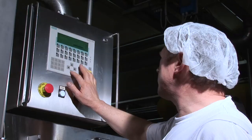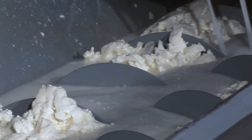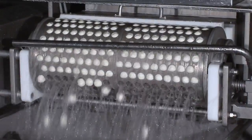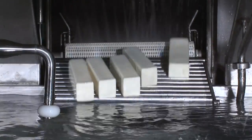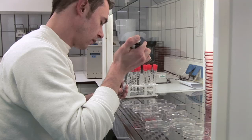In special machines, in Italian they are called filatrice, it is kneaded at 65 degrees Celsius until it has become a soft and stretchable pastry, the so-called pasta filata. Afterwards, the fresh cheese is molded into small balls, large balls, and loaves of various sizes, and cooled in drinking water. The cooling water is regularly checked for waterborne germs and correct temperature.